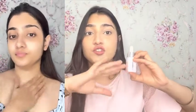And for an ingredient like glycolic acid, I would say it's a very affordable rate. It's not very high-end, it's very affordable for our skin, because this is a 15 ml package. You also get a 30 ml package, and that is for rupees 750 or something if I'm not wrong. So as a trial, I would say first you should definitely try this, because I also tried the small version first. So yeah, this is how the packaging looks like.